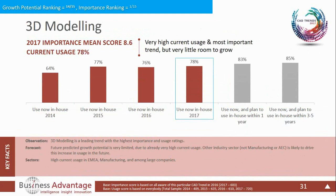And it's larger companies that are more likely to be current users, although 6 in 10 small and medium companies are also using 3D modelling. Future predicted growth potential is very limited due to the already very high current usage. In the next 12 months, we're expecting about a 6% growth rate. Over 3 to 5 years, we're predicting 9%. And it's industries other than manufacturing or AEC that are likely to drive that increase in the future.